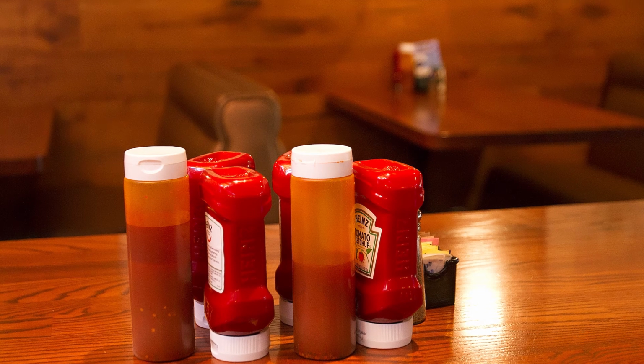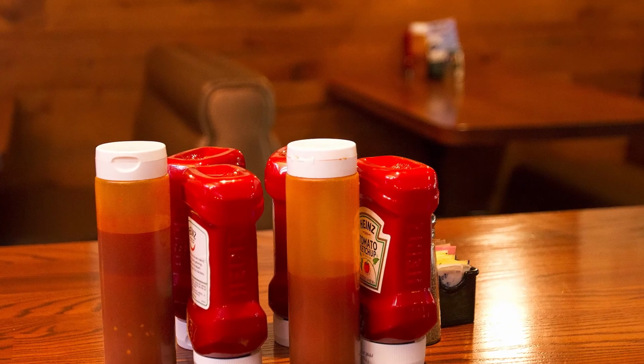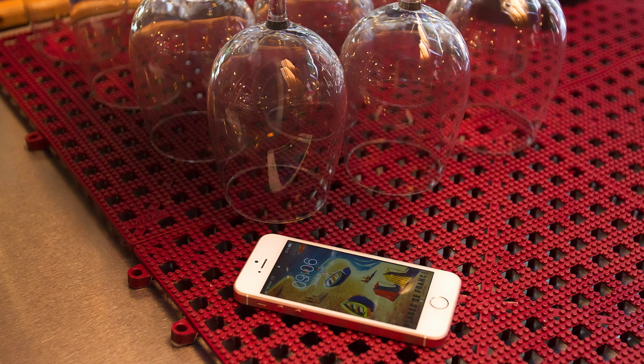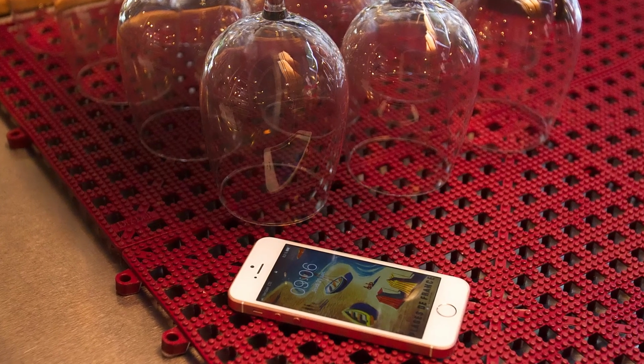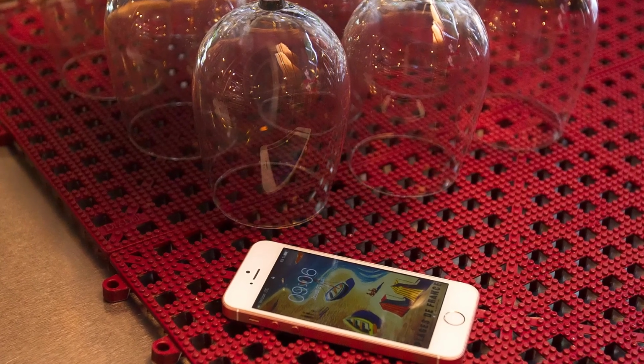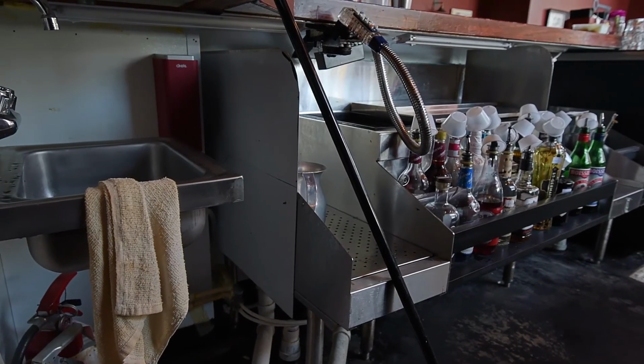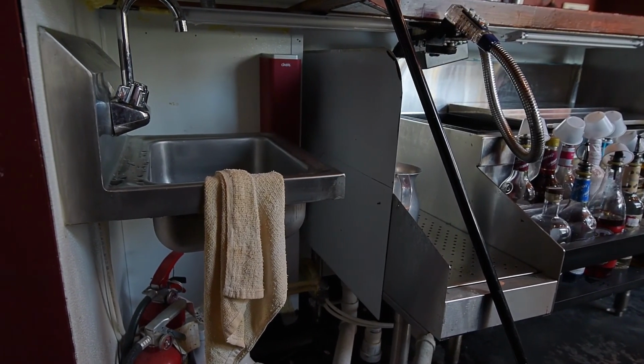Clean the exterior of all condiments daily. Do not refill condiments without cleaning and sanitizing the entire container. Never refill single-use containers. There are also concerns about miscellaneous sources of contamination. Cell phones potentially are the worst source of hand-related contamination that a front-of-the-house staff person will contact without washing his or her hands. A bar towel must always be clean to sight and touch.